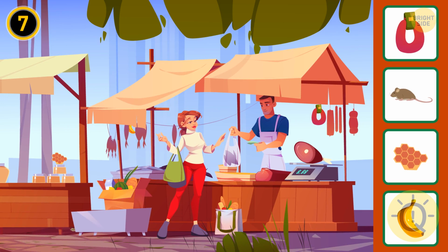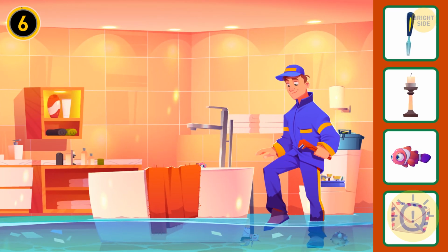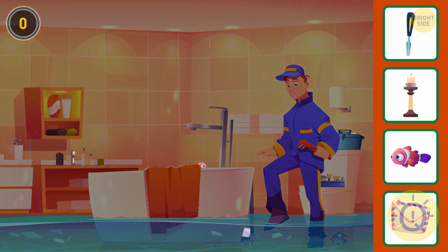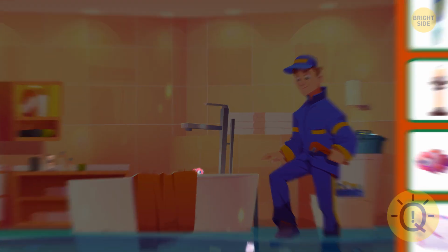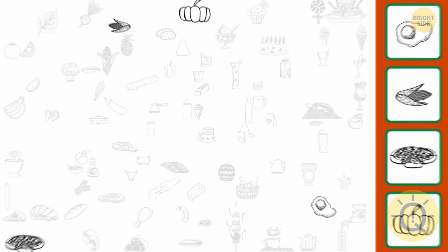Here's another one for you. Where on earth was that banana hiding? Good luck with this next one. So the envelope is hiding behind the bathroom pipe. I love black and white. But I'm still searching for that white egg, if you ask me.